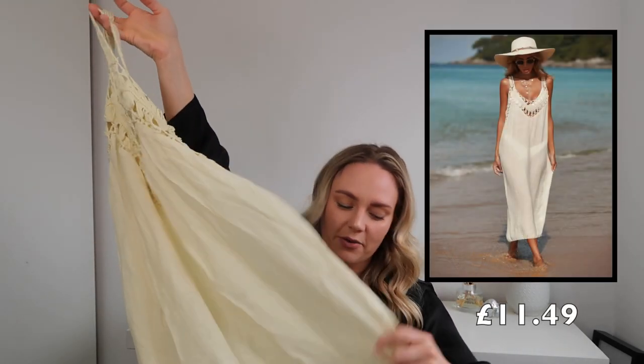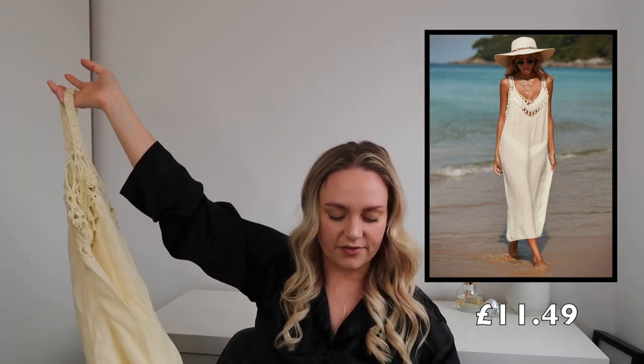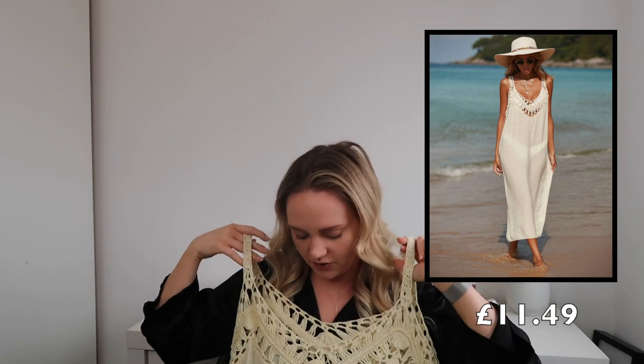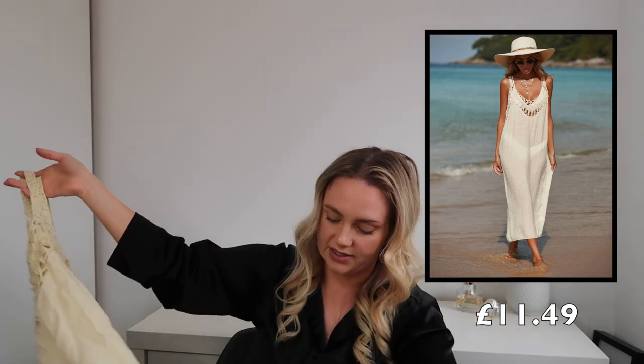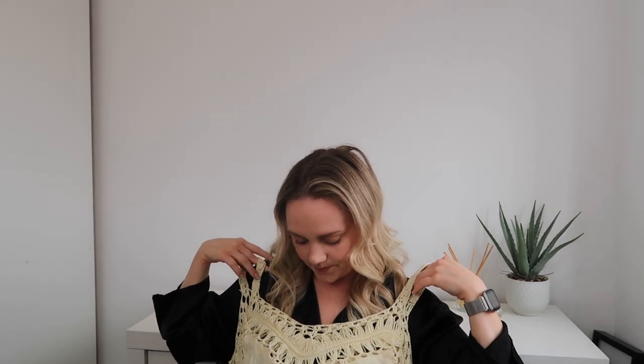The next thing that I picked up was another beach cover up. Now, I really, really liked this when I saw the picture, and when I tried it on, I wasn't convinced. So I'll show you the picture, and I don't know if it's just because obviously the front does make my chest look massive, and I'm not sure it's a vibe for me. I'm just not convinced that it is. I do really like it. I think it's a really gorgeous little throw on piece, but I'm just not convinced. And I think this is going to have to go back.